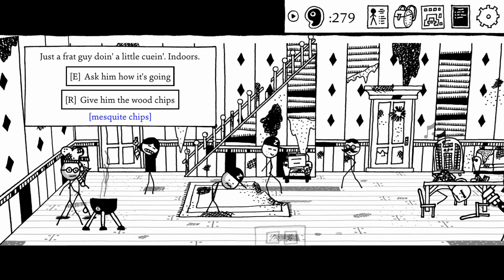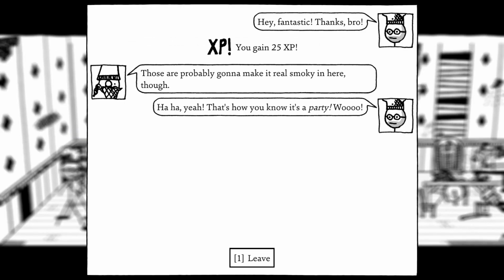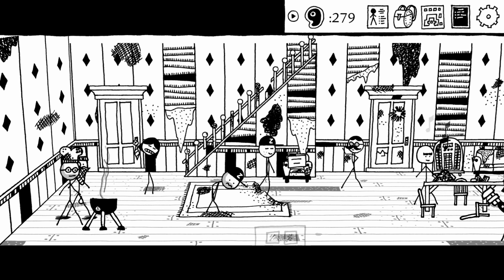Let's see, give him those chips. Here we go. Hey, fantastic, thanks bro. These are probably gonna make it real smoky in here though. Yeah, that's how you know it's a party. Woo!